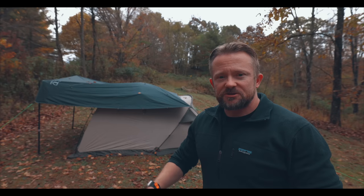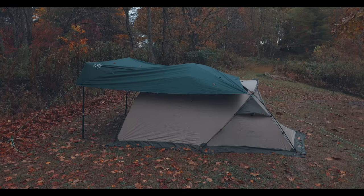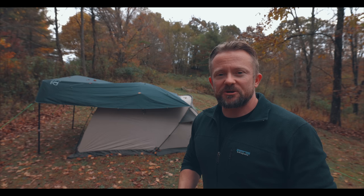So far with this Nature Hike massive tent, it is doing an excellent job. It's been waterproof 100%, even when I was setting it up. The inside stayed dry. So far, there's been no leaking. Now, of course, we have a tarp over most of it now, but in the future, I will do a dedicated rain test for this tent. But so far, so good.